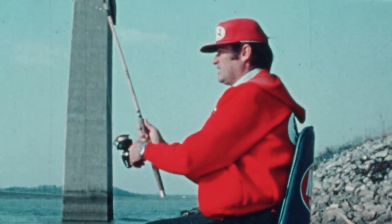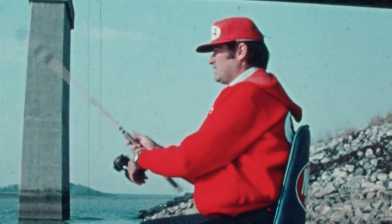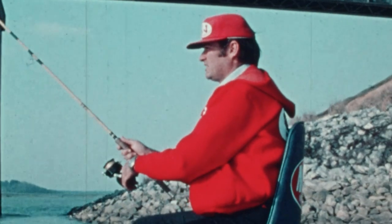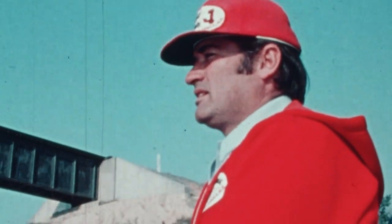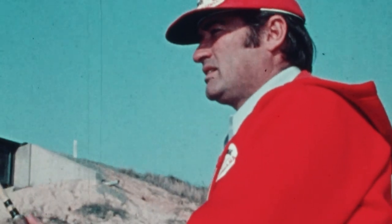Notice how he just lifts that woolly bully off the bottom with a little jerk and lets it float down. As it goes down, he keeps his line tight, so if he does get a hit, he can feel it. He'll just bounce it like that all the way back to the boat. Keeps his eyes on the line constantly.